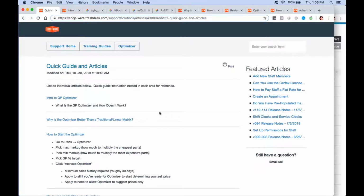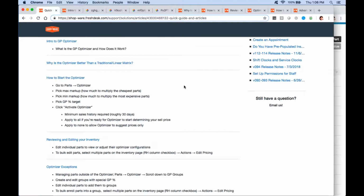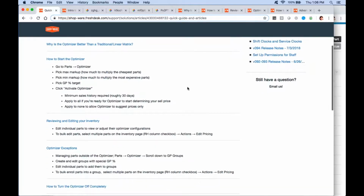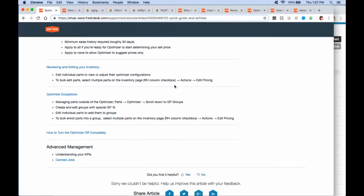In terms of what these include, this first article, the quick guide and articles, is actually an outline that takes you through the different articles that are included. They have some introductory background on why we like the Optimizer better than a traditional parts matrix, as well as how to start, how to make inventory changes, how to manage groups, or what we call Optimizer exceptions, how to turn it off, and then some detail about canned jobs. I have one more outstanding article I'll be publishing shortly about KPIs, but we'll talk about that a little bit today too.